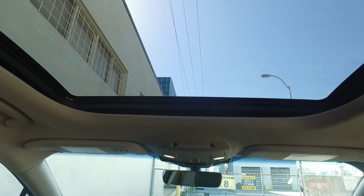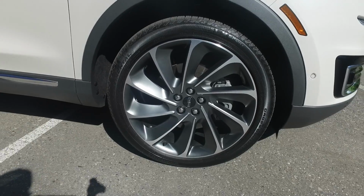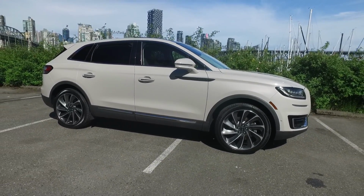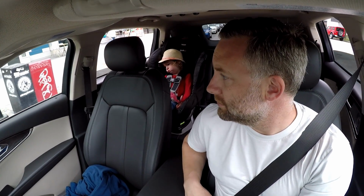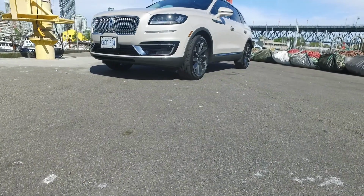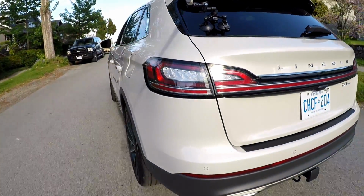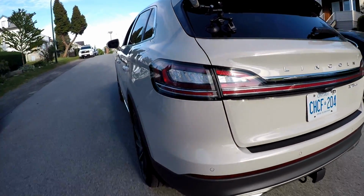From here though, it's options galore, including things you'd expect, like a huge panoramic moonroof, 21-inch rims that look awesome, enhanced park assist, adaptive cruise control and lane centering, rear seat entertainment system, etc., etc. The base model Nautilus comes pretty well equipped on its own too, with ambient lighting, keyless entry, remote start, Apple CarPlay and Android Auto, and a rear view camera that has a wash feature. I can't tell you the number of times I've gone to use a rear view camera only to find that it's filthy from bad weather and dirty roads, rendering it useless. Great idea here.